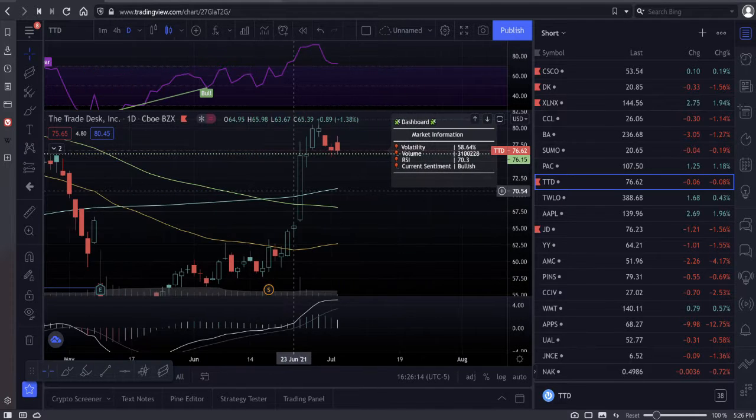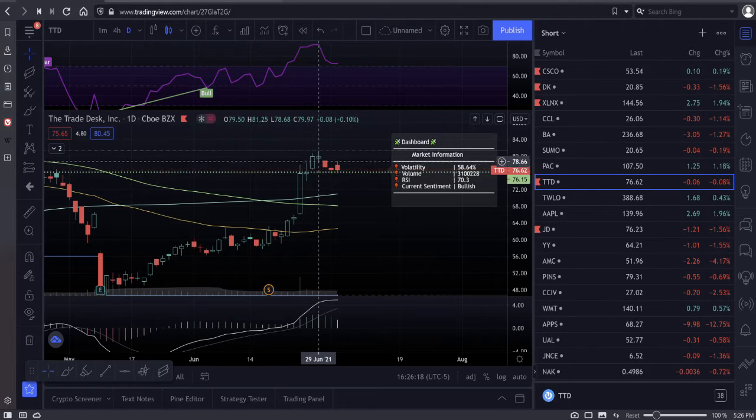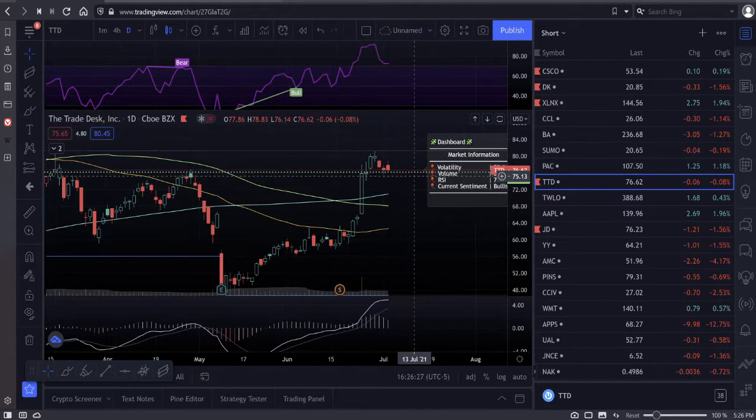TTD, as you can see, this was a big runner last week, but then I saw this doji candle, and I added it to my watch list, and it also has very nice resistance. There are two things that could happen here. We could have a breakout, just a bounce, or we could have a breakdown below. We're just waiting for confirmation on this. I would want a green candle if I were to believe it would go up, or a red candle close below the support.